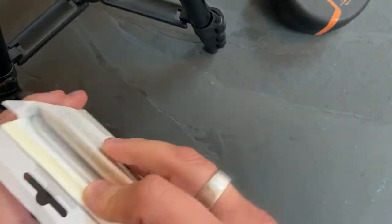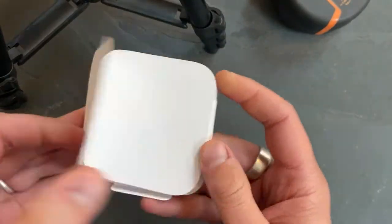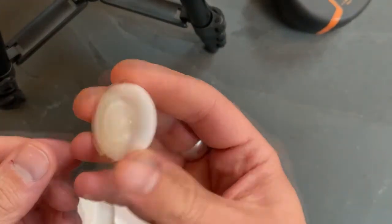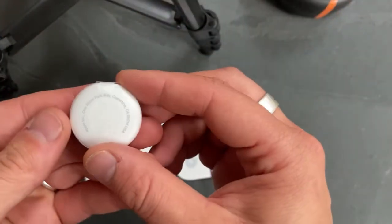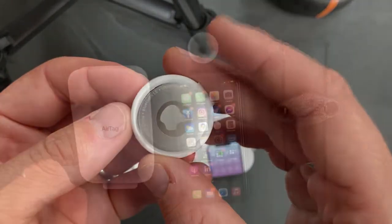So this is an Apple AirTag, which, if we take it out of the box, is a tiny little primary battery powered device, which when connected to any sort of Apple device will ping its GPS location. So essentially, it's a tracker. Clever little device. So how does the AirTag work?